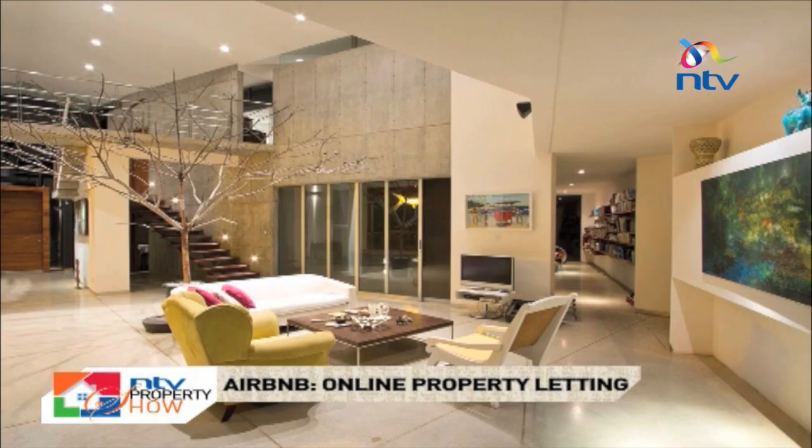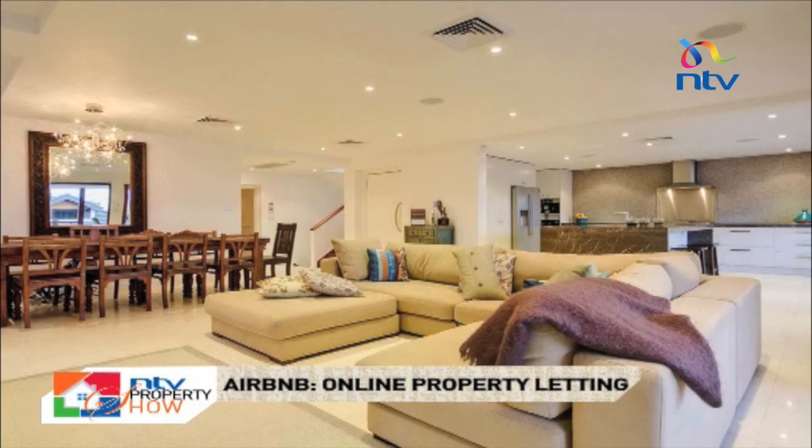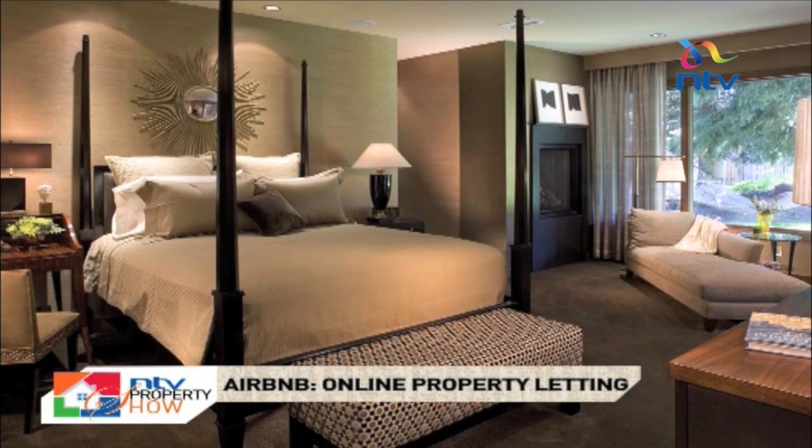So as a host, how do you get to list out your property? Can anyone actually list out their properties, or how does it work? You create a profile, and then when you want to list your property, with some of the sites there's a verification process. They have to find out if it's really you, if you're a real person listing this, and then whether the pictures and the description of the place you're listing actually match what is really on the ground.